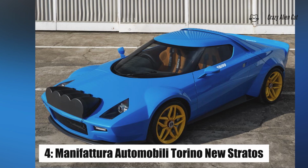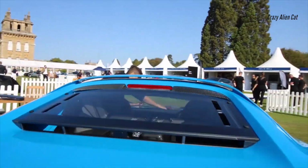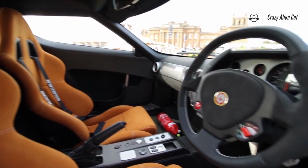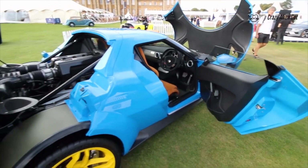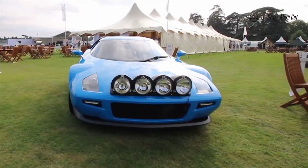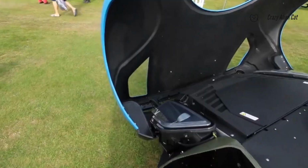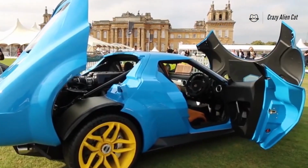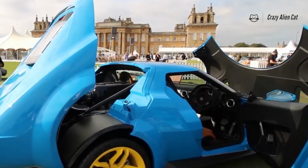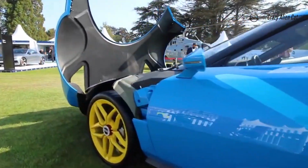Number 4. Automobili Torino New Stratos. The new Stratos made headlines when it was initially announced. The engineers took the chassis and running gear of the excellent Ferrari F430, shortened it slightly, and tweaked the naturally aspirated 4.3-liter V8 to produce nearly 550 BHP. Manufacturer Automobili Torino then produced some custom carbon fiber panels for the new Stratos, using the original as the base. The end result is a slightly larger car than the old Stratos, but it still retains the first style and poise. Unfortunately, the new Stratos costs an astonishing $1 million to purchase, a bit more than the original then.